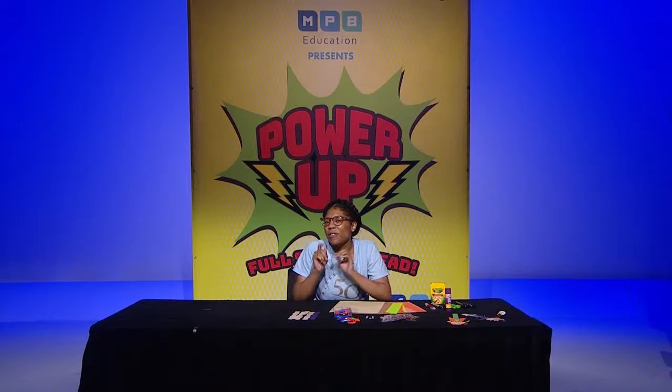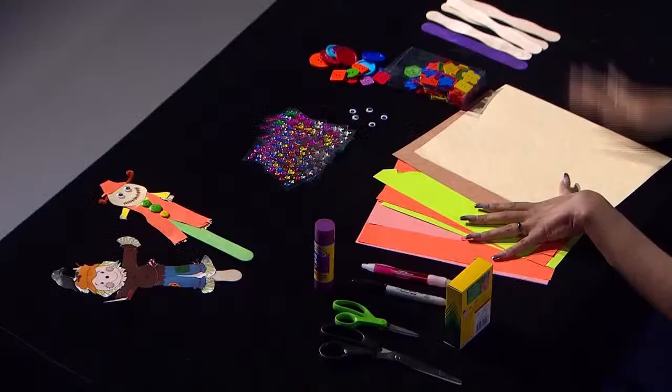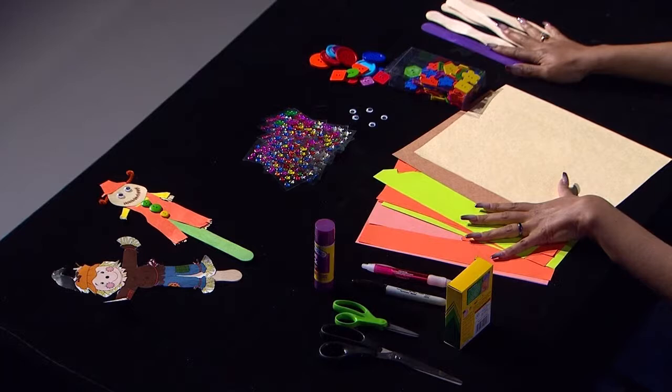So let's get started. Don't forget, your scarecrow can be scary, pretty, fancy, or as wild as you want it to be with your creativity. You may use some of these materials, but you can also substitute whatever you like. To get started, we'll need some colorful construction paper, popsicle stick, glue stick, crayons, and scissors.